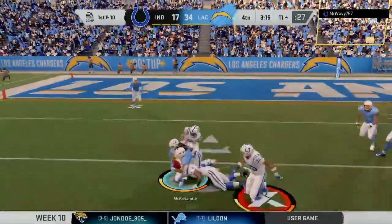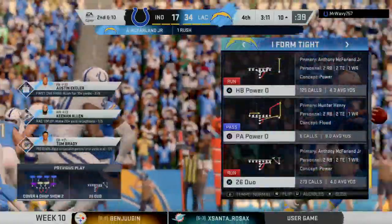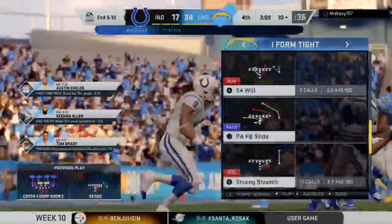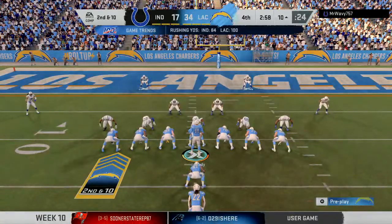Now a handoff here to his running back. Looking for a cutback lane, but nothing there as he's met at the line of scrimmage. Officially no gain on the play, and it's second down.